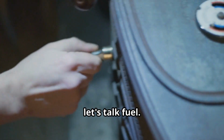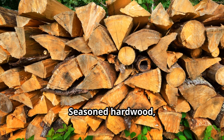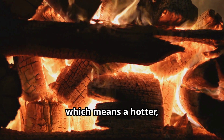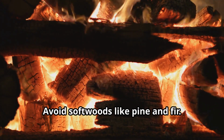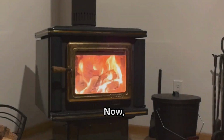Now let's talk fuel. You wouldn't put diesel in a gasoline engine, right? Same goes for your wood stove. Not all wood is created equal. Seasoned hardwood, that's the ticket. Think oak, maple, hickory. These hardwoods have less moisture, which means a hotter, cleaner burn and less creosote buildup. Avoid softwoods like pine and fir. And whatever you do, stay away from treated lumber, plywood, or any wood with paint or chemicals on it.